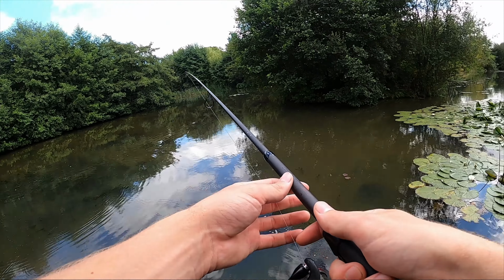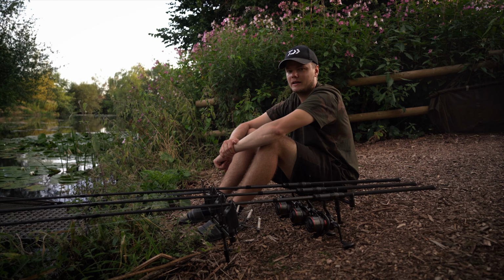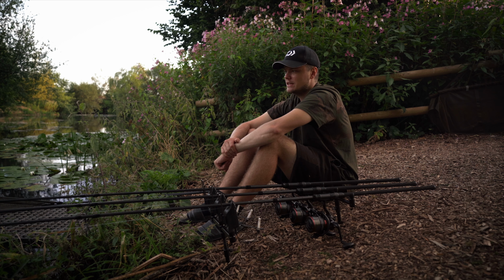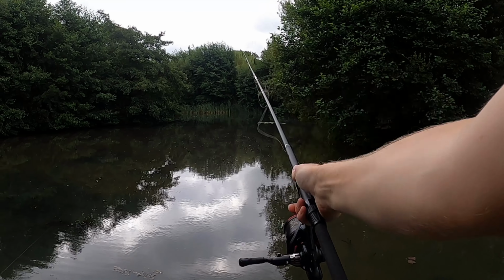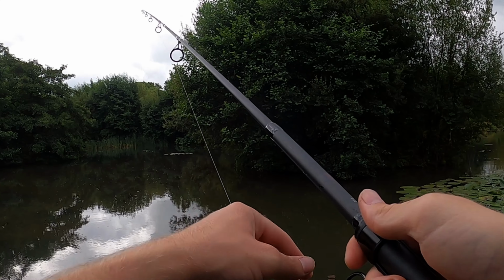And on my right hand rod, I've gone just past the lilies, and if I'm honest, I've actually struggled to find a clear spot in the area I wanted to present the bait. But I have managed to find something that's probably around a dinner plate size. It's taken me 6 attempts with the rig on to actually get it bang on, but I am confident that that's in the right area now.